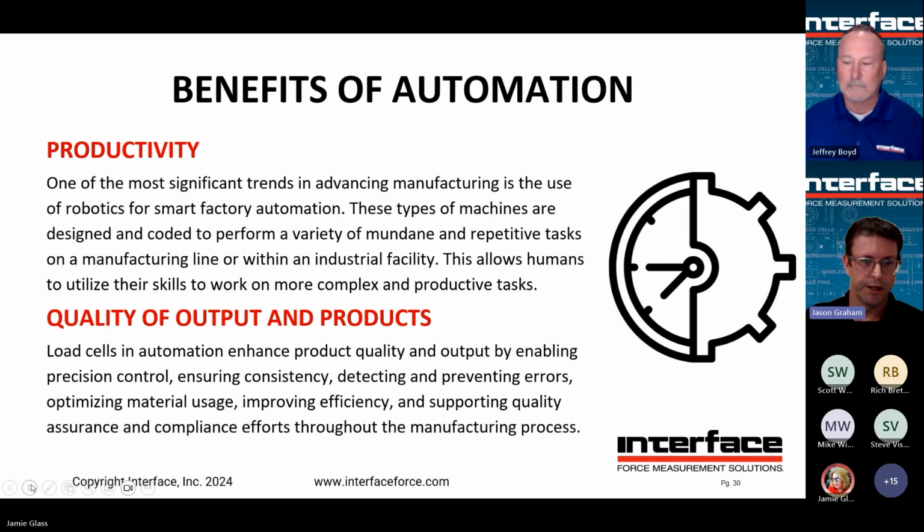Quality of output in products. As you increase automation, load cells will improve your product quality. We're going to see better precision control, better consistency. We'll be able to detect errors. We'll optimize our output. After all is said and done, by using that, we will have a much better idea of what the output will be from that process versus kind of an unknown. So quality will definitely be up.